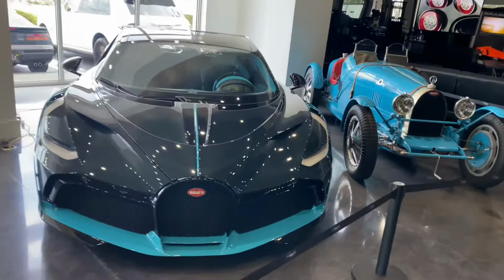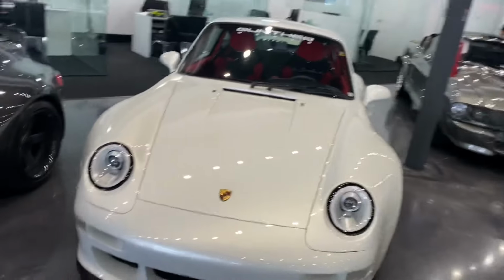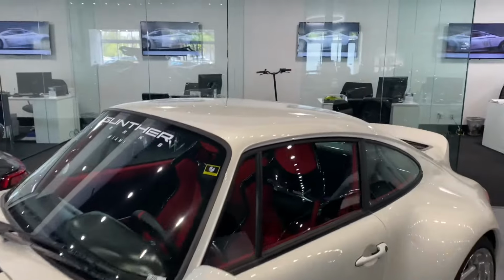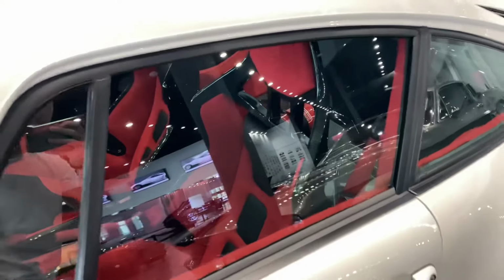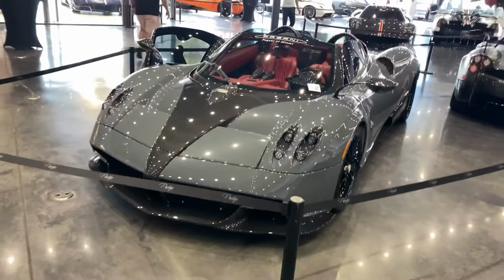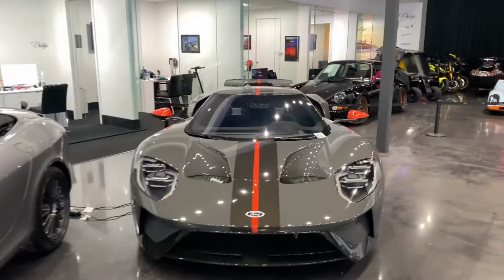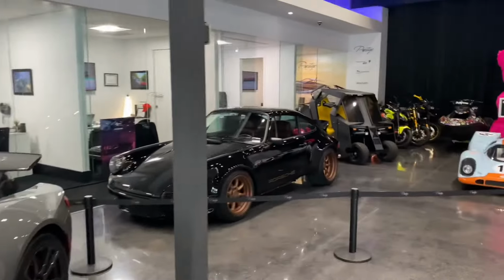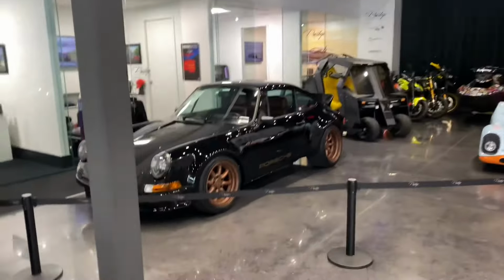And then we got a few Porsches here, Carrera GT, two Gunther Werks, fully carbon fiber. Very, very nice white paint job on this. And I love the interior, look at that. So much carbon fiber going on there. Here is the Roadster, which is so beautiful. I actually really like this 4GT, the spec. And then we got this really clean Porsche.